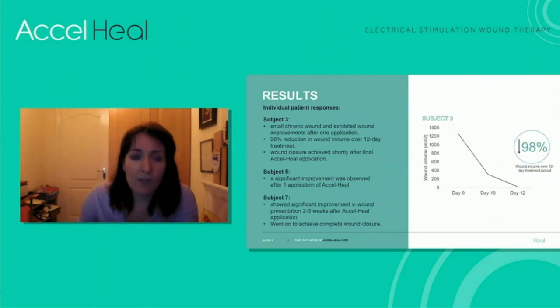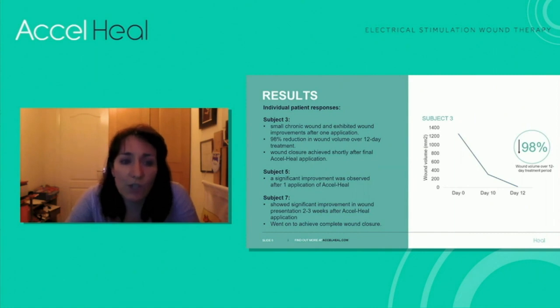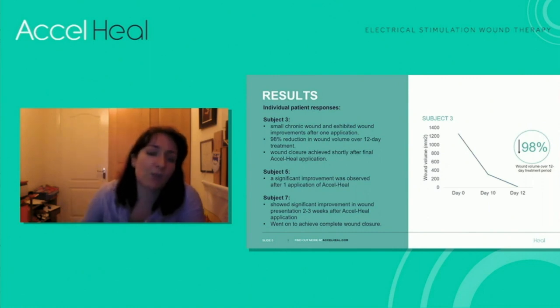Now, looking at the results then, subject 3 had a small chronic wound, which we observed significant improvements after even one single application, with a 98% reduction in wound volume over a 12-day treatment, with full wound closure achieved shortly after final AccelHeal application. So he was particularly impressed with the results. And with subject 5, we also saw significant improvement after one application. Subject 7 showed significant improvement in presentation 2 to 3 weeks after.